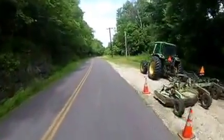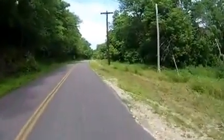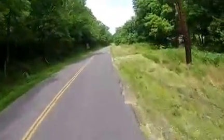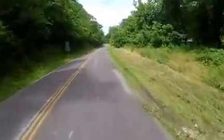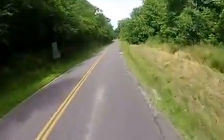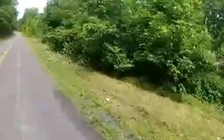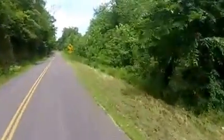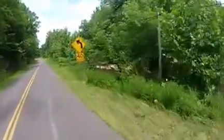Uphill, very good. So if this road follows the railroad, that means a slow ascent. But eventually we gotta get to the top somewhere. We didn't come all the way down to this bottom to stay down here because it just won't happen. Nice little creek though.